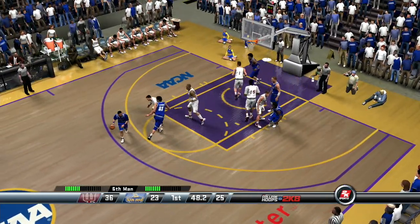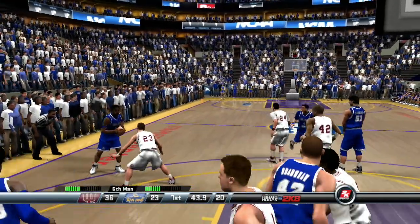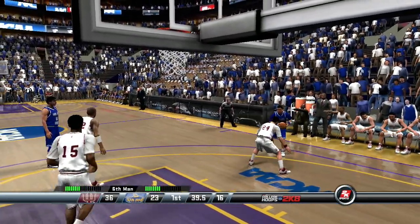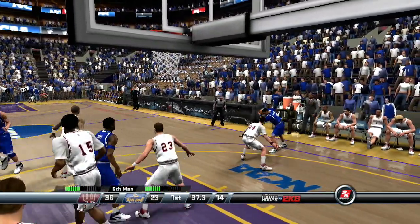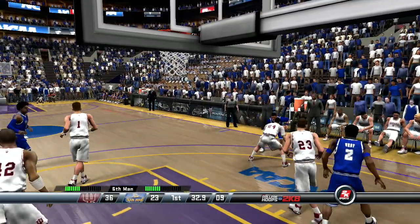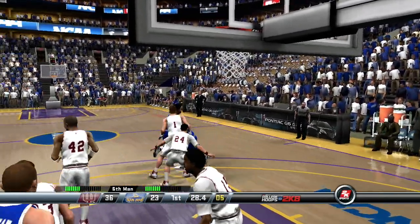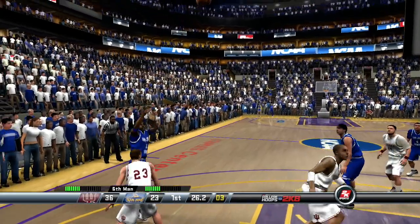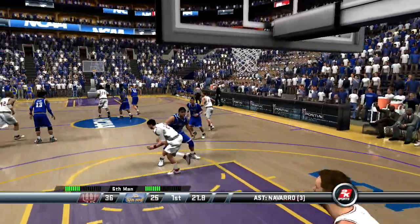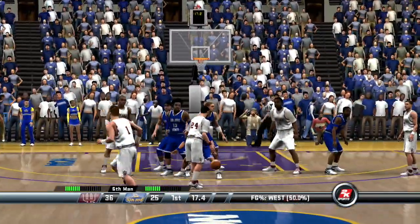West with the crossover. Passes to the top of the key. West. Oh, net. But they're still down by 11. I think these fans are getting excited, Vern. They're making some noise now.